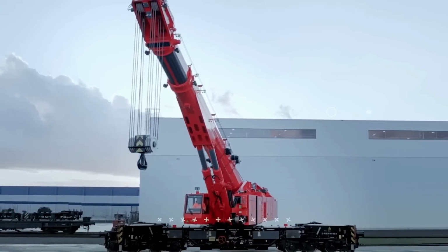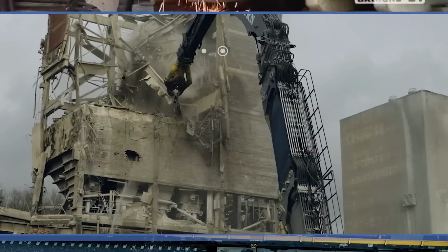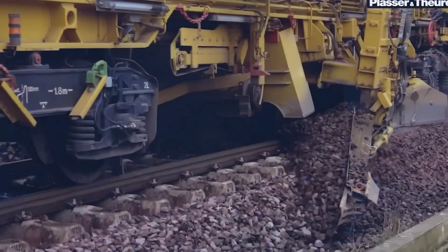Today we'll be covering some amazing industrial marvels and seeing how they work. If you want to see how they use helicopters to build towers in the mountains, make sure to keep watching.